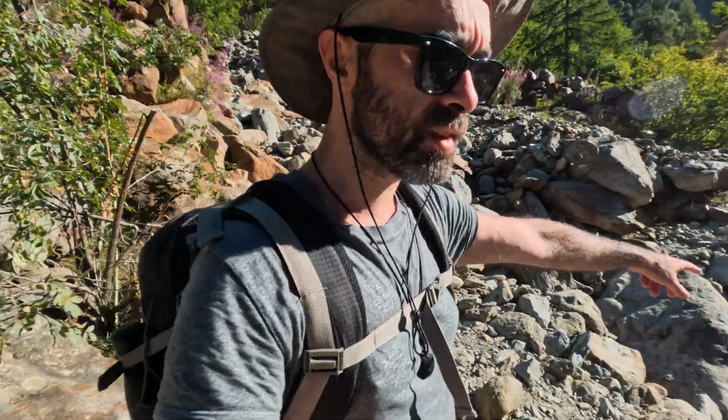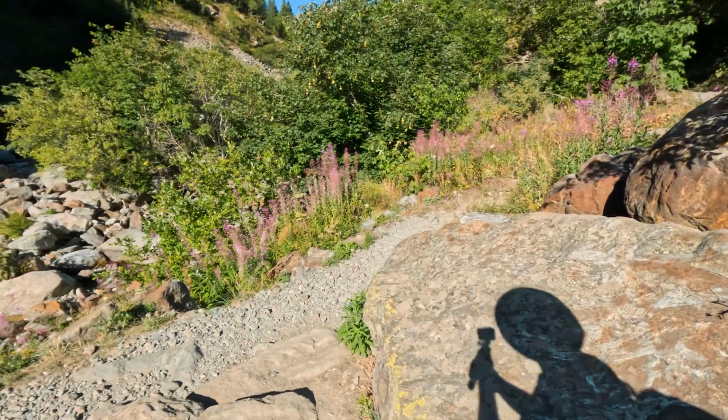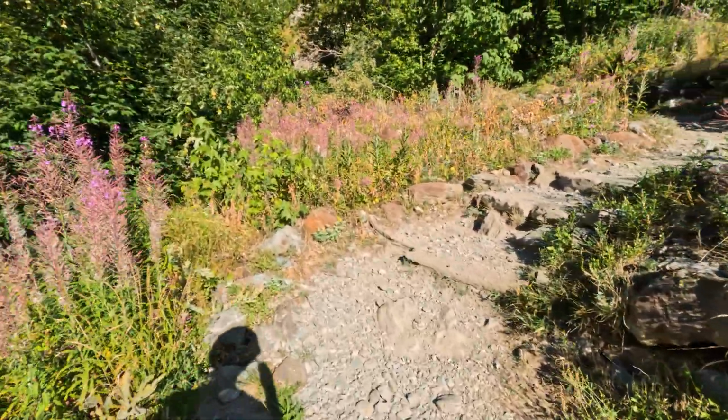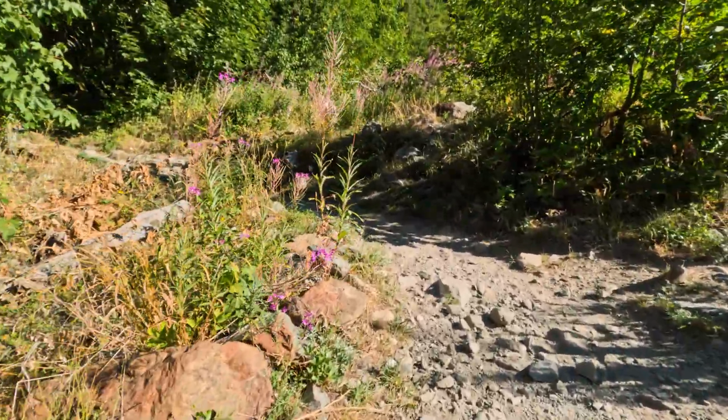Okay, I got lost for a moment here because the path comes from here and you think maybe you have to go up. Instead you have to go this way, passing the little river, and you have to proceed this way.